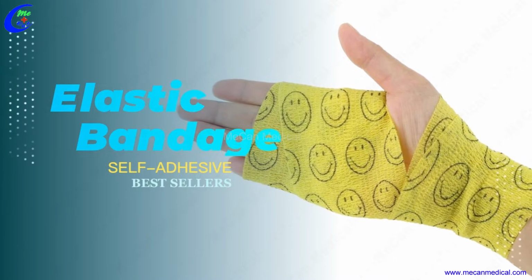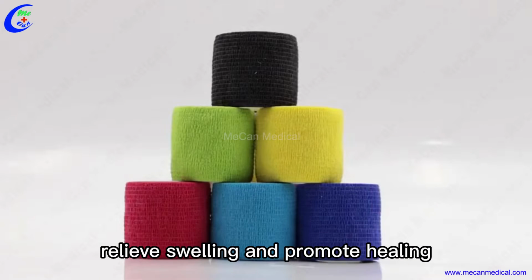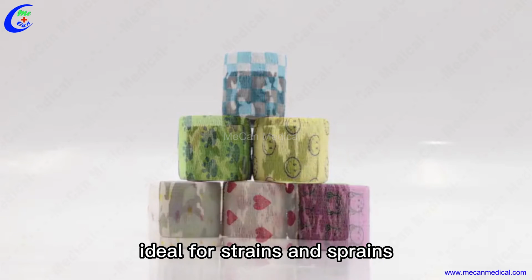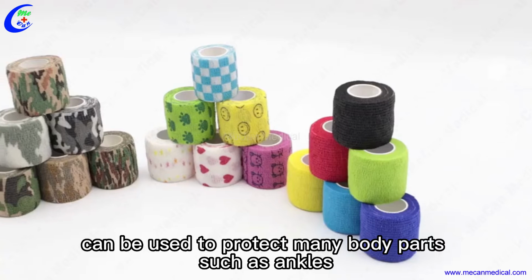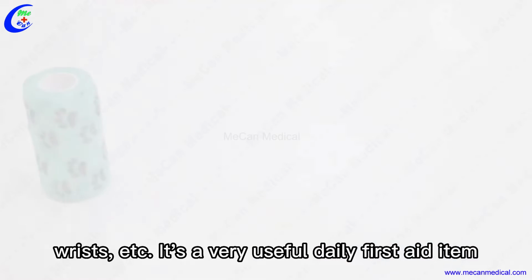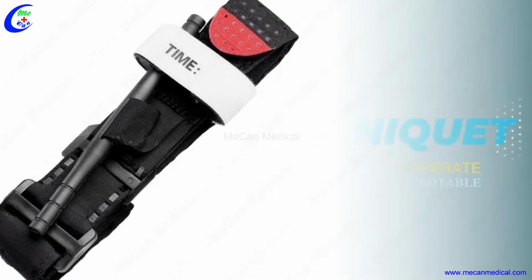Elastic bandage. Elastic bandages help secure wraps, relieve swelling and promote healing, ideal for strains and sprains, can be used to protect many body parts such as ankles, wrists, etc. It's a very useful daily first aid item.